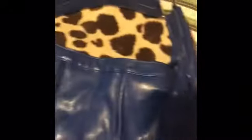So, yeah, I love, love, love the color. It has really great little details to it. It has these little, just really cute details. I just could not have left it. I just thought it was so cute.